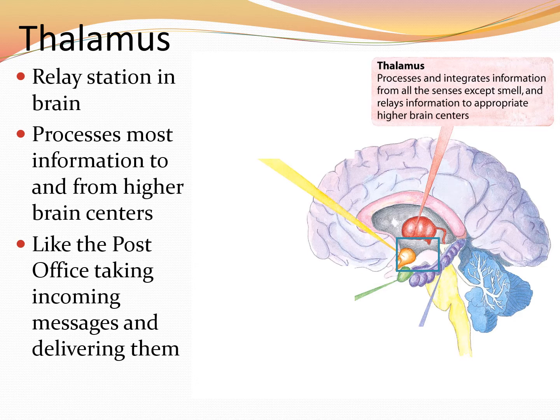Right, it goes to thalamus, and then it might go to the occipital lobe if it's visual, or your visual cortex. If it's touch, then maybe it goes to your sensory cortex. So think about your thalamus kind of like a post office where it's taking incoming messages and then delivering them to where they need to go. So key thing about thalamus, it processes all of your senses except for smell. Make sure you know that, all right? Processes all of your sensory information except smell.